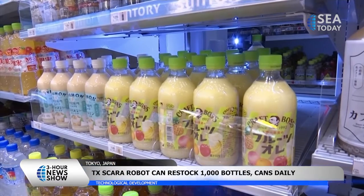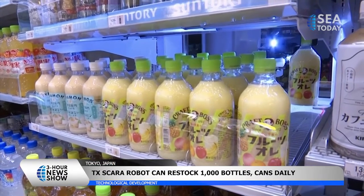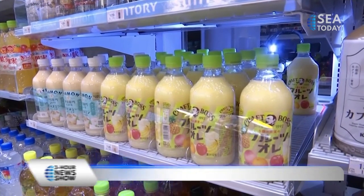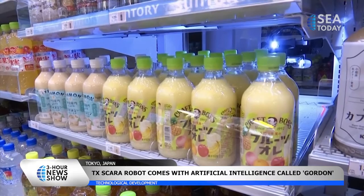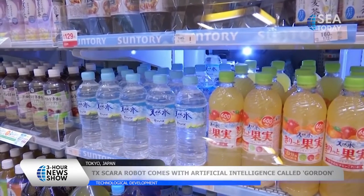TX Scara, which is available at an undisclosed price, can restock up to 1,000 bottles and cans each day. Its artificial intelligence, called Garden, knows when and where products need to be placed on shelves.